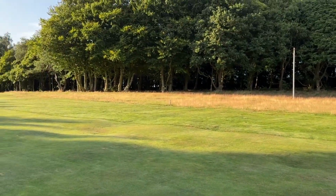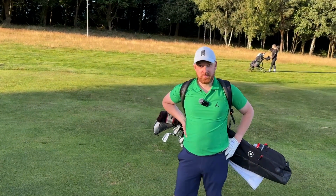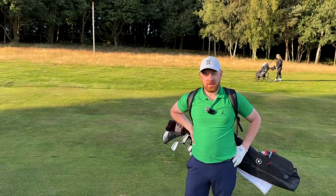And do you know what? We're playing in a very strong wind tonight, and anybody who knows Huddersfield off the white tee, strong wind, it's a recipe for struggling golf, basically.